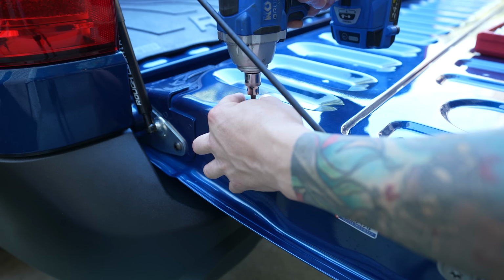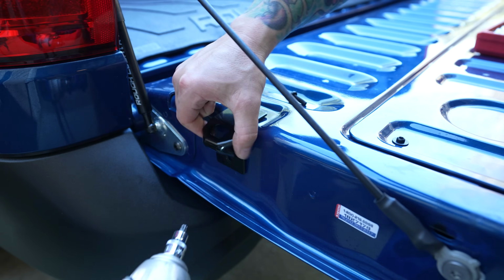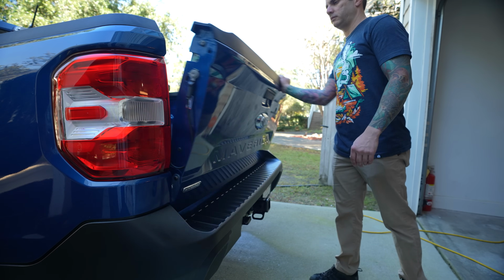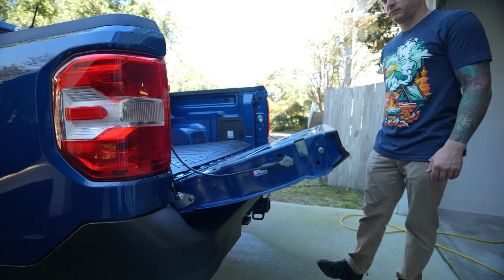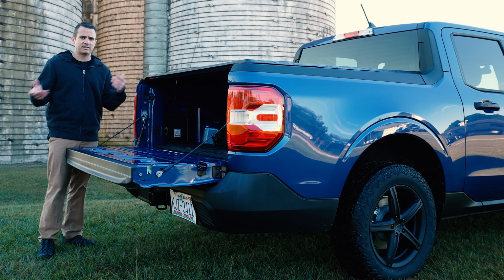One thing that is worth noting is if you do the shock on the driver's side, you are going to lose what is effectively a sort of lumbar tie down point back here and a bottle opener. I couldn't care less about the bottle opener part, but if you are hauling longer gear and you need the ability to strap it down, that's something to consider. Maybe this shock upgrade isn't for you.